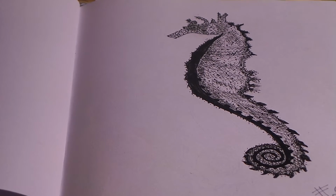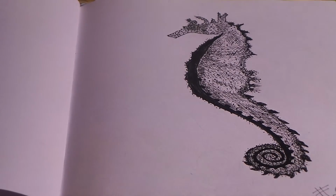So anyway, Inktober is for 30 days. It started October 1st and it goes till October 31st, so I guess it's for 31 days. And I've been keeping up. It's hard to make sure to draw.